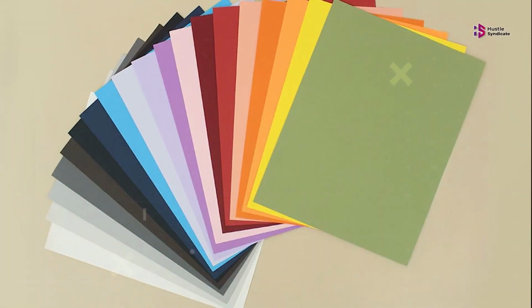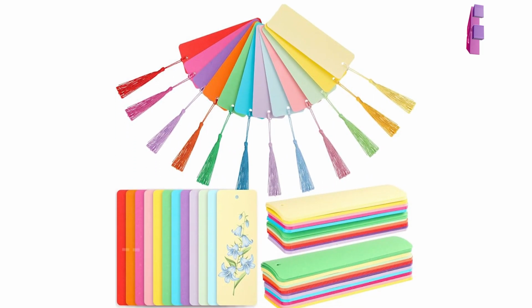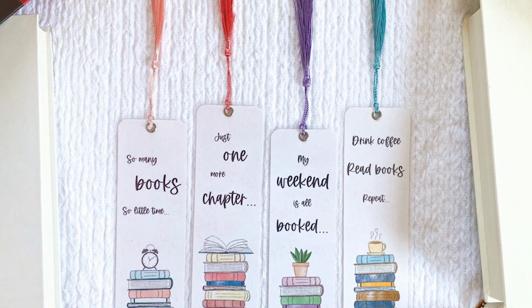In terms of the type of paper, you could either use a slightly thicker textured cardstock paper. This will make your bookmarks feel a lot more premium, or you could just use regular printing paper. Then just use a cheap laminating tool to laminate them.